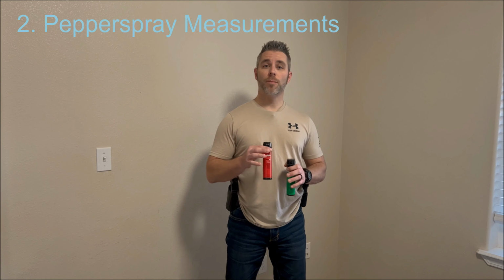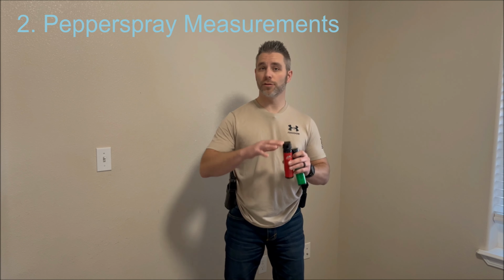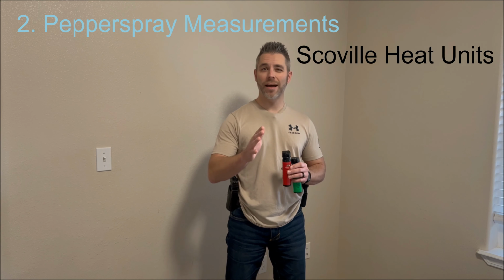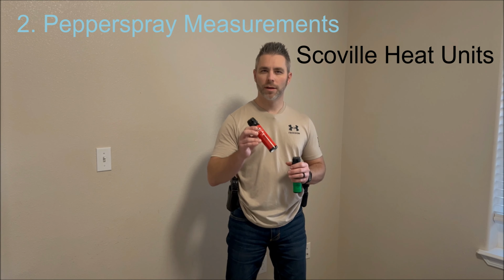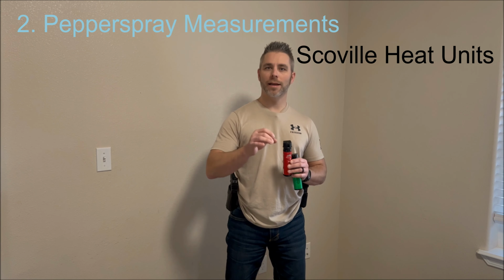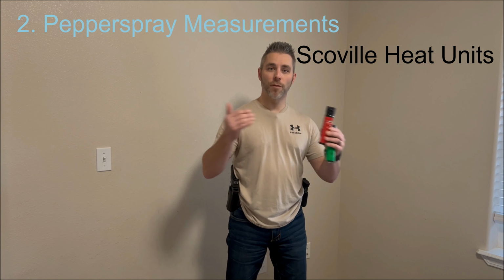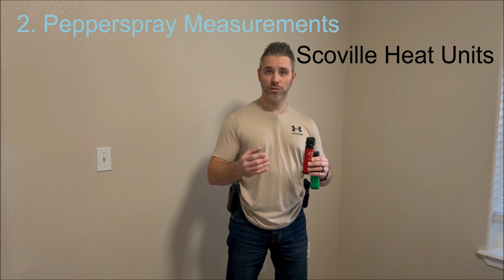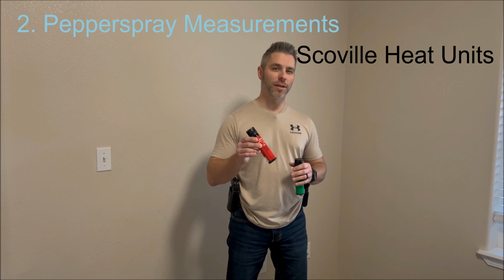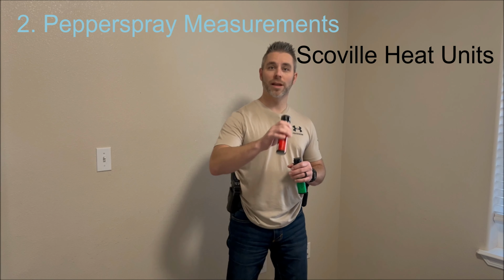Second key point you should know about pepper spray is the pepper measurement that they put on a canister, and there's all kinds of different ones out there. Scoville heat units is a popular one. That I don't really think applies to how hot pepper spray actually is. Scoville heat units is from a guy with the last name Scoville, and he developed a test where you have a panel of people that taste peppers and then they give it a rating, and that's where they get the rating from. So I don't think that really applies to a canister of pepper spray, because you're not spraying it in your mouth, you're spraying it on a person.